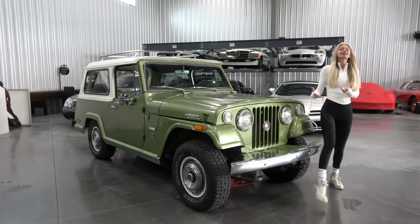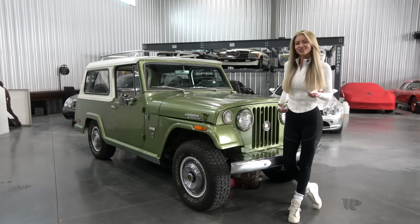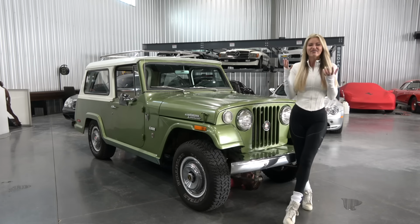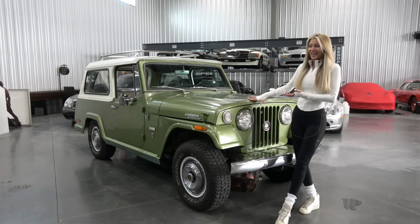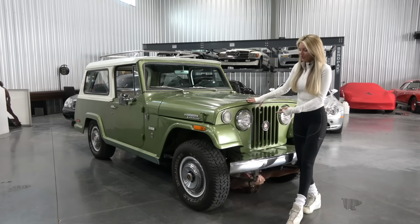I'm sure you've seen the explosion over the years of all the first generation Broncos and Blazers, Land Cruisers, even the International Scouts that have just skyrocketed in value. Now that's happened, but it's all left the Jeepster behind. This is a 1971 Jeepster, and it's still very affordable. Everyone's kind of fallen asleep on the price of this.